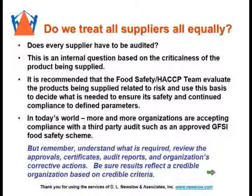So remember, understand what is required. Review the approval certificates, audit reports, and organization's corrective actions. Be sure results reflect a credible organization based on credible criteria. But again, remember, it's based on the criticalness of your supplies. If you're ordering from a catalog, say a food-grade unloading hose, you don't have to really go audit them. You just have to make sure that you know what you need and what the criteria is. If you're ordering a thermometer that must be traceable to NIST, then you look at the criteria and order it and check it when it comes in with the proper paperwork. So don't make this monumental, but make sure you're doing what you need to do where you need to do it.